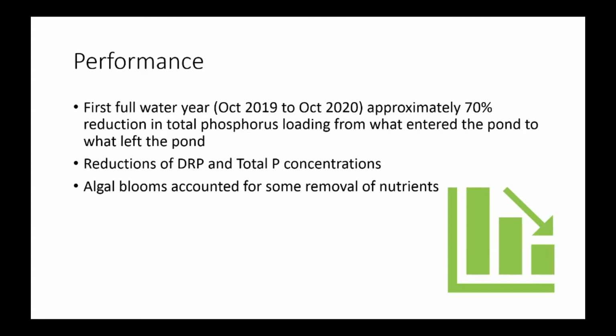We have ordered, or are in the process of ordering, 10 more floating mats that will go into that first pond. That should cover a significant amount of the surface area there, and I think it will help compete against some of the algae that was growing in that first pond.